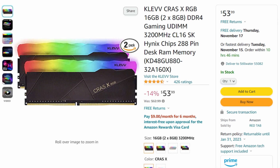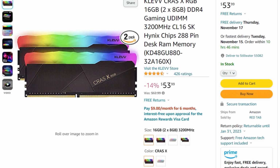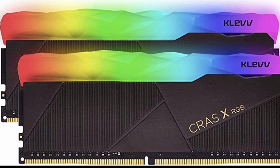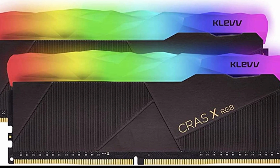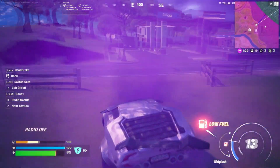Then for the memory kit, I picked the Cleviv RGB 16GB of RAM. This is a 3200MHz CL16 RGB RAM. It looks pretty good, but there are other RAM kits for around the same price that look a bit different, so you may want to check those out as well, because maybe the aesthetic of this kit is not your favorite one, but for $54 I think that it's a really good deal for the RAM.